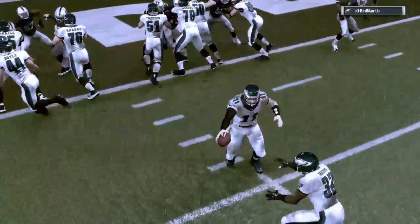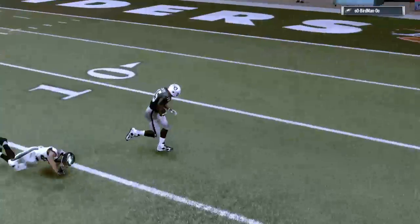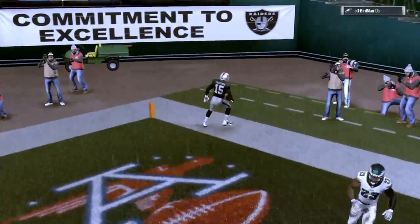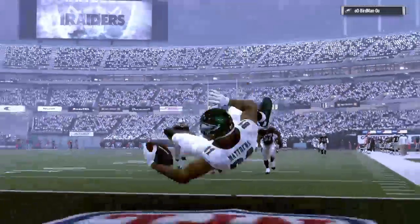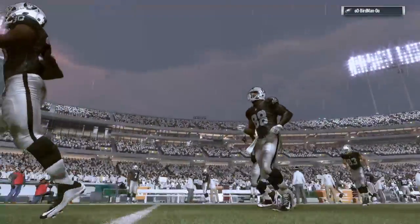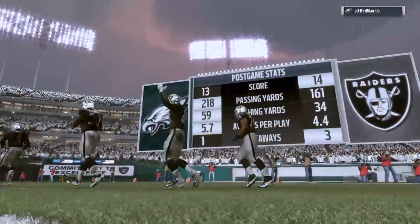So for the Raiders, the win moves them a couple games over .500 now at 7-5. And they'll have another home date next week as the Miami Dolphins come to town. Meanwhile, for the Eagles, this loss cost them in the playoff chase as they fall back to 7-5 on the year. And they'll be at home next week for a date with the Arizona Cardinals.